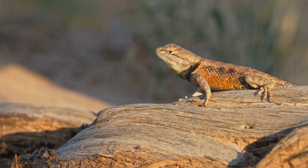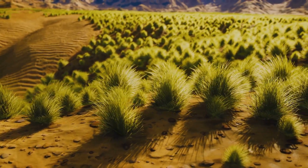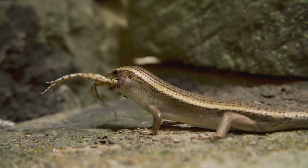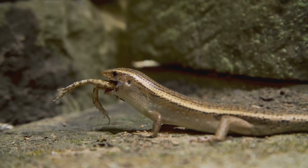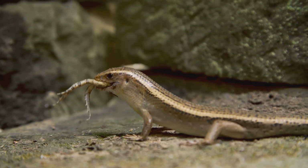Section 4. Feast or famine. Adapting to scarce resources. Life in the desert is a constant balancing act, a delicate dance between feast and famine. The abundance of food, particularly ants, can fluctuate dramatically depending on the time of year and the whims of the desert climate. Horned lizards, masters of adaptation, have evolved a suite of strategies to cope with these unpredictable conditions, ensuring their survival even when food is scarce.